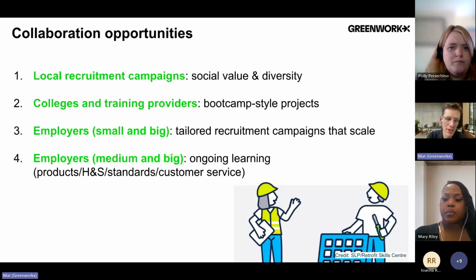And maybe just to end on a note around what kinds of collaboration opportunities there might be within the partnership, and we would certainly be excited about any and all of these. So on the recruitment side, how do we engage in local recruitment campaigns that allow us to drive up the social value benefits of any retrofit programs, and of course diversity by engaging local talent? That £17 billion opportunity that I posted in the plan should be captured within the SRP region, and that could happen through local recruitment campaigns.